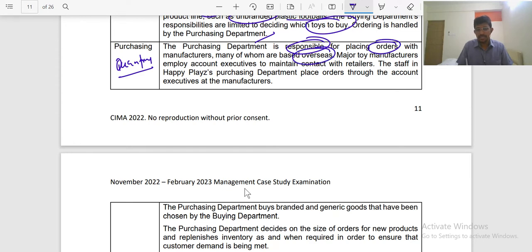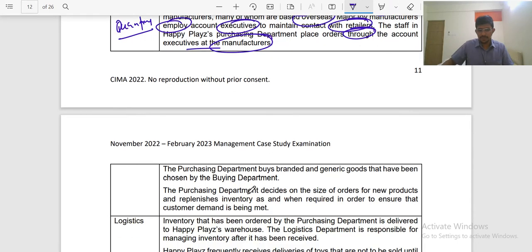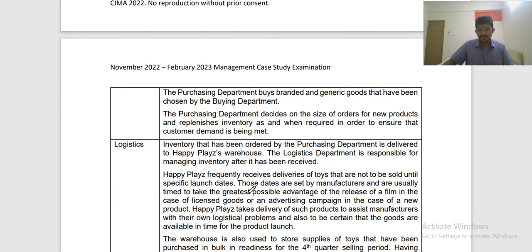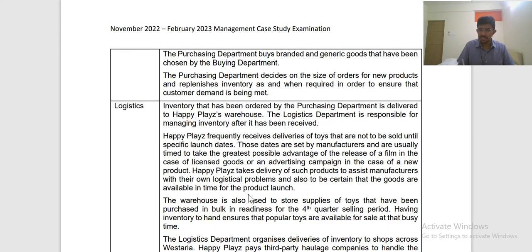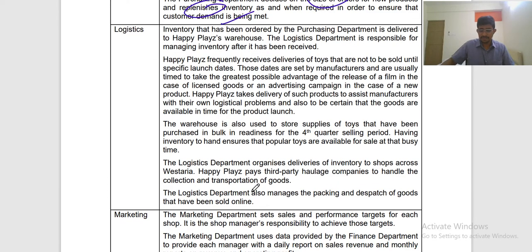Major toy manufacturers employ account executives to maintain contacts with the retailers. The staff in Happy Playz purchasing department place orders through account executives at manufacturers. So that is one point. And the purchasing department buys branded and generic goods that have been chosen by the buying department. So they choose the quantity to buy, and the purchasing decides the size of the order of the new product and replenishes within the system. So that is one more factor.